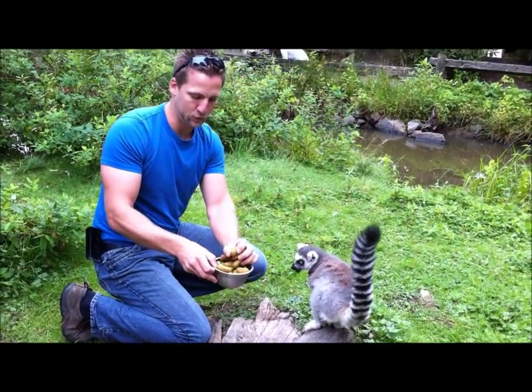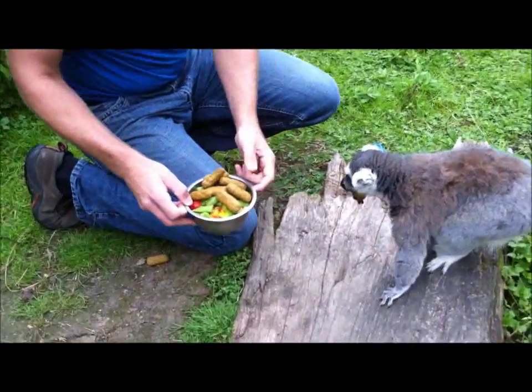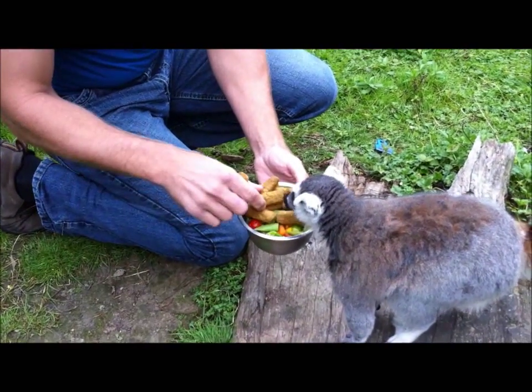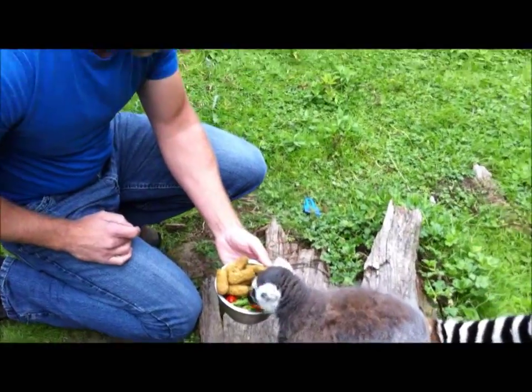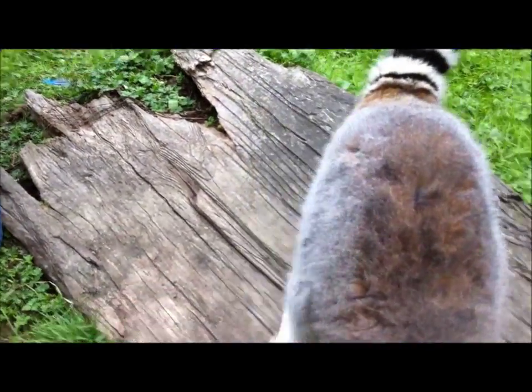I'm going to get a shot of his food here. See what he's eating here. He's got a pretty good selection of food here. Oh, he's kind of throwing his monkey chow around. No, he's going to go over to Manita.